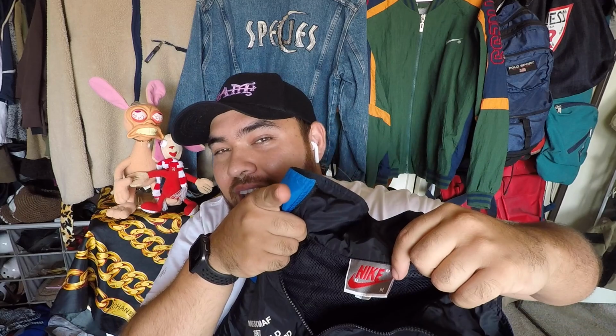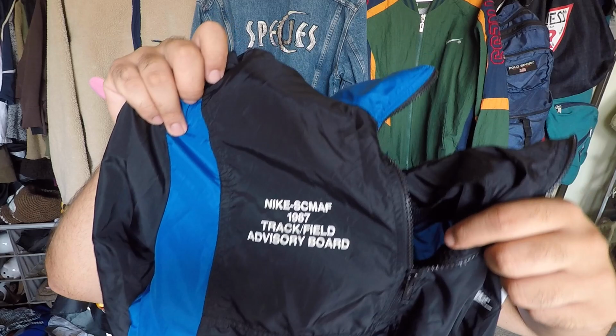Now, so that's some vintage Nike in the mix right here. So yes, that gray or silver tag, it's up to debate. This is actually made in Singapore, half zip. It's actually a Nike SEMAF for the 1987 track and field advisory board. Just awesome. And yes, that little patchwork is always good.